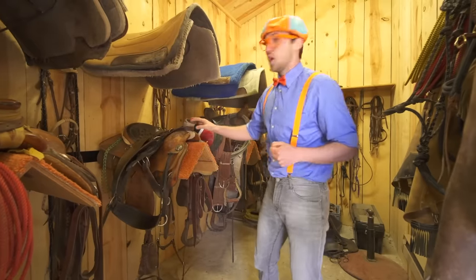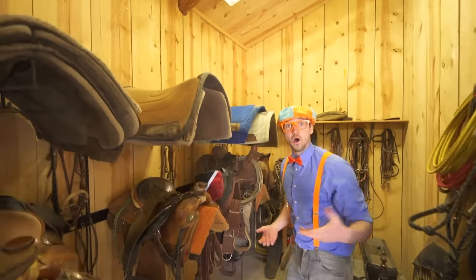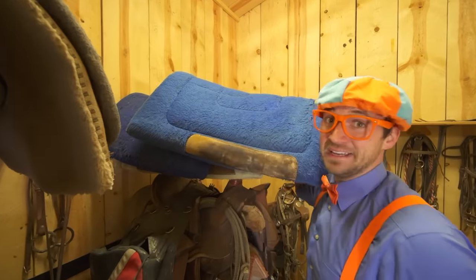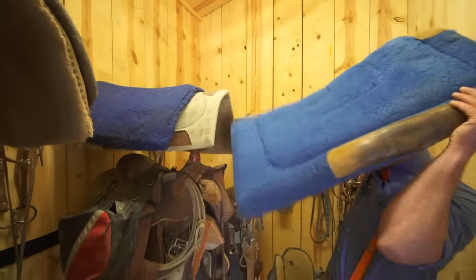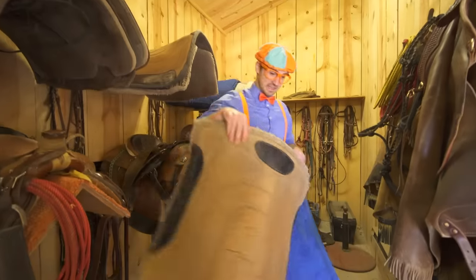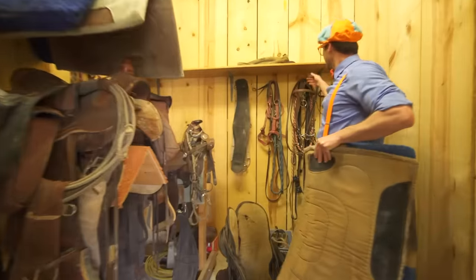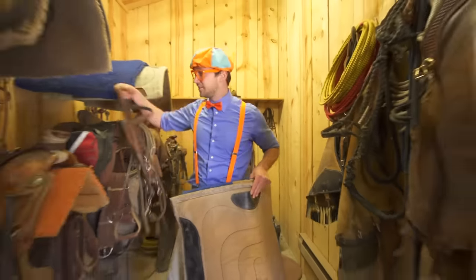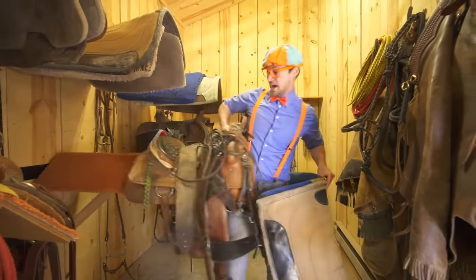Okay, but first, we need a horse pad. These up top. Oh, come here. Look at this one. Do you know what color this is? Yeah, one of my favorite too. Blue. Okay, let's grab this horse pad. And we'll grab this one right here. And then, we also need a bridle. Come on. Okay, got the bridle. Let's put it on the saddle. Okay, here we go.